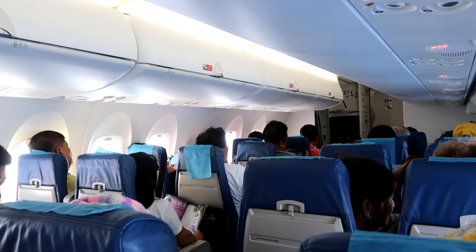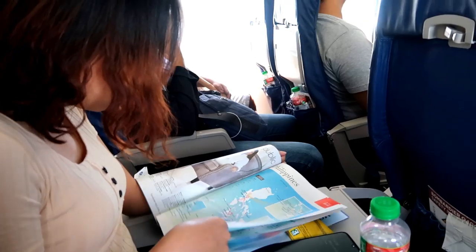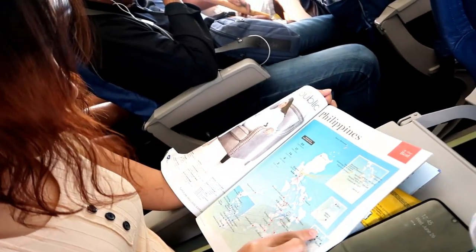After a quick bite, most of the passengers went for a nap, including myself. For Alliah, she spent the remaining time quietly checking out PAL's routes and destinations featured at the Bubuhay magazine.